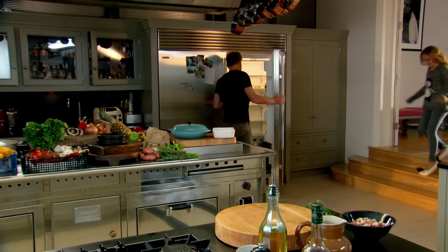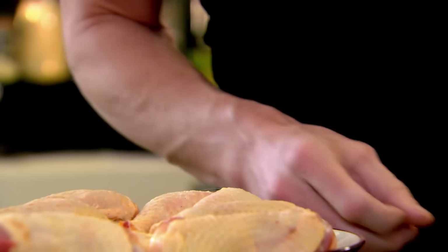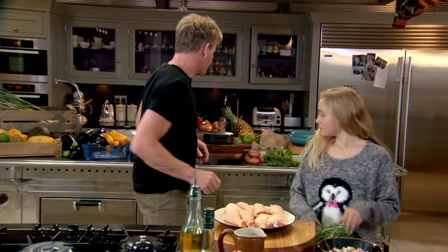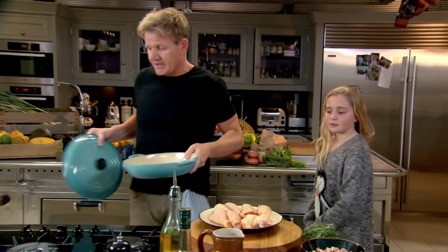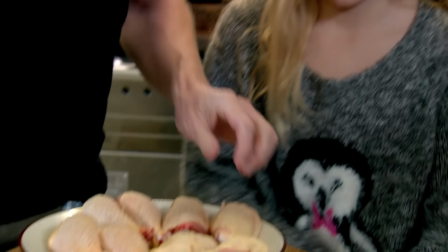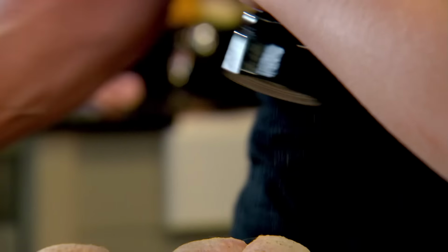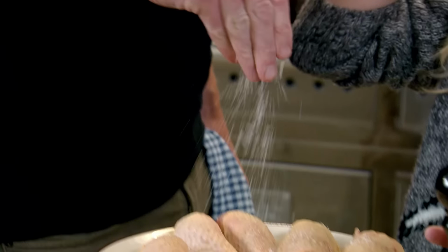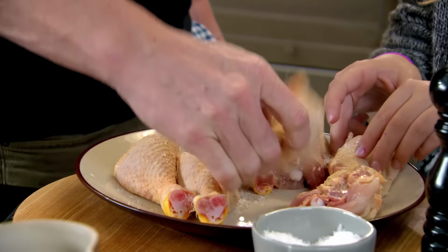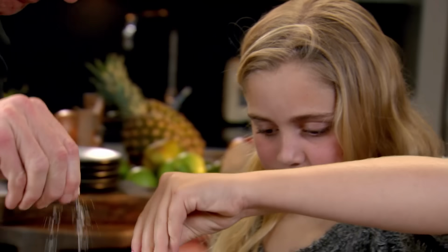Tilly, would you mind helping Daddy with the chicken fricassee, please? We're going to start off with browning all the chicken off nicely. Pan on, get that nice and hot. What I want you to do for me first is to season the chicken with salt and pepper, please. Thank you. So that's on one side. Then we turn the chicken over. So we season it on the other side. Salt, good girl, and pepper.